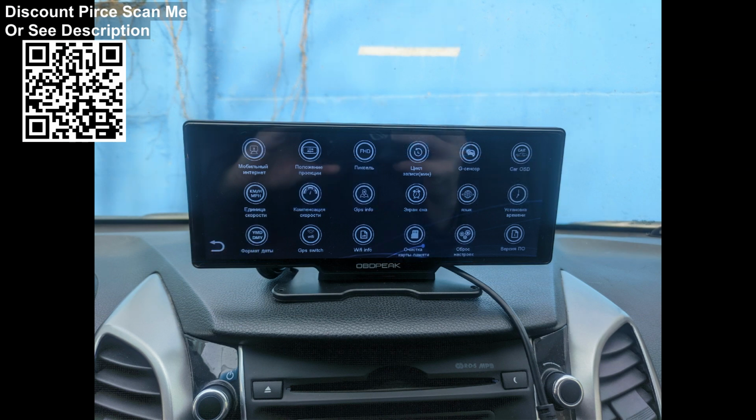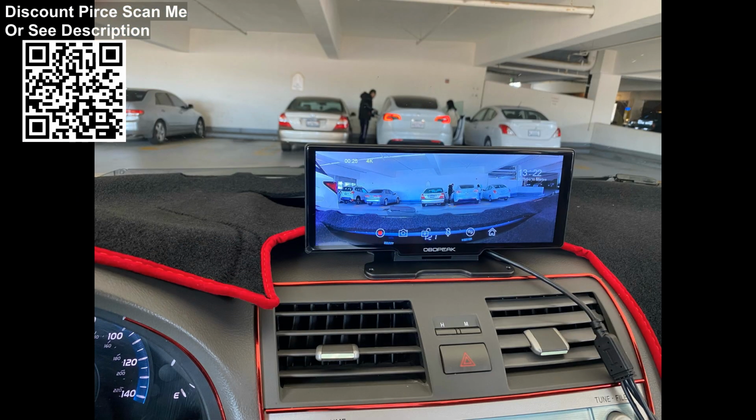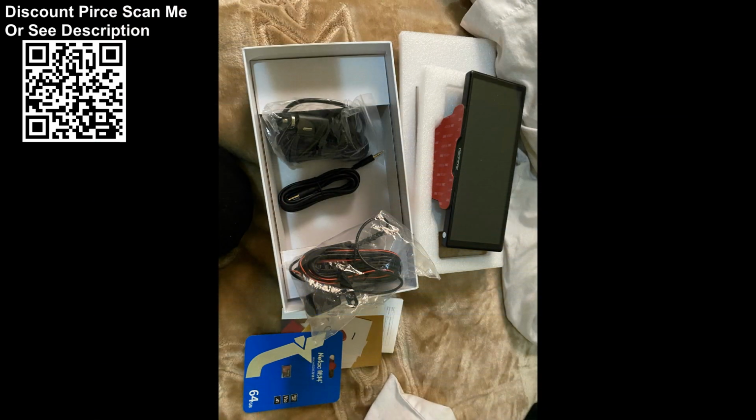5 GHz high-speed Wi-Fi. OBDPEAK K2 equipped with built-in Wi-Fi. It can be connected to a mobile phone. You can preview real-time images, view historical records, and quickly download pictures.